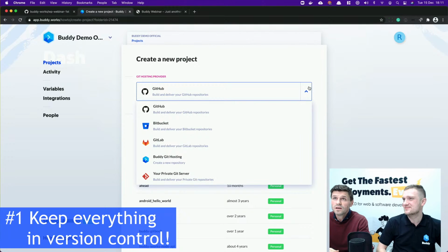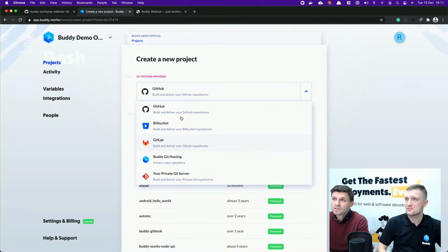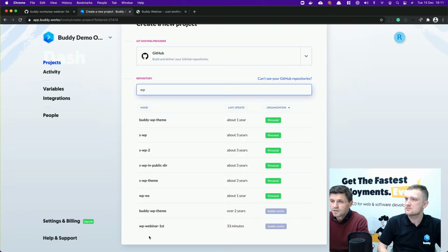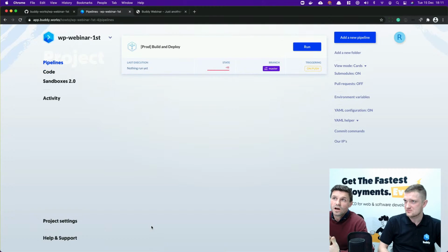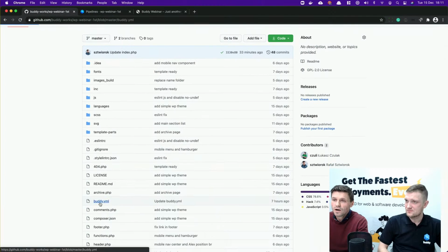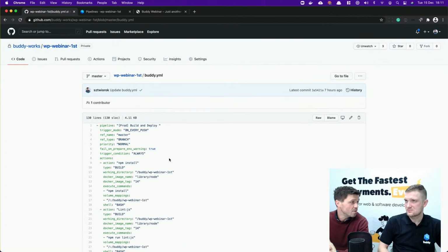Yep. So for the purpose of this webinar, we have a GitHub repository. We'll connect to this repository. It's called WordPress webinar. So let's create a project. And after quick synchronization with GitHub, we already have a pipeline for our project. This pipeline was created based on the YAML in our repository, because we already have a configuration file for Buddy pipelines.